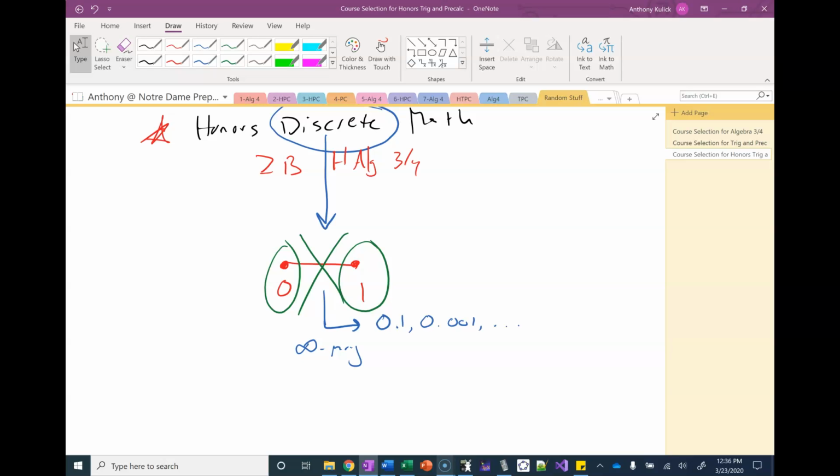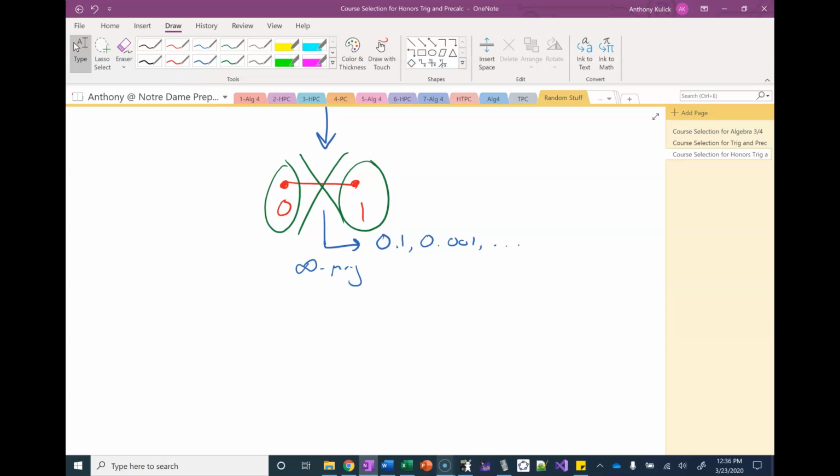Now there certainly will be some problems involved as well, where you have to do some computation, but most of the computation will be rather slight. It won't be tremendously tedious in that regard.